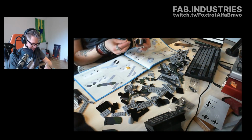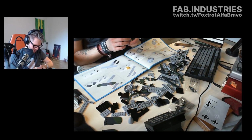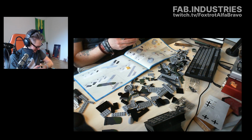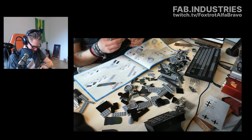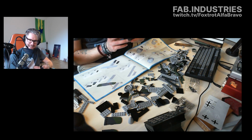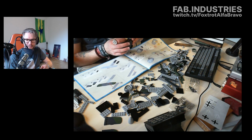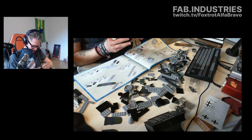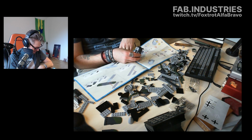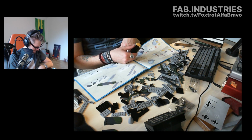People who are good at building Legos and know what they're doing are probably laughing. And I'm amazed that this brick exists. But as I said last time, when I built the Primo Victoria, the last time I built something like this was Lego when I was like 14 or 16, and then I built nothing for years, and then I built the Primo Victoria, and then I haven't done anything for a year.